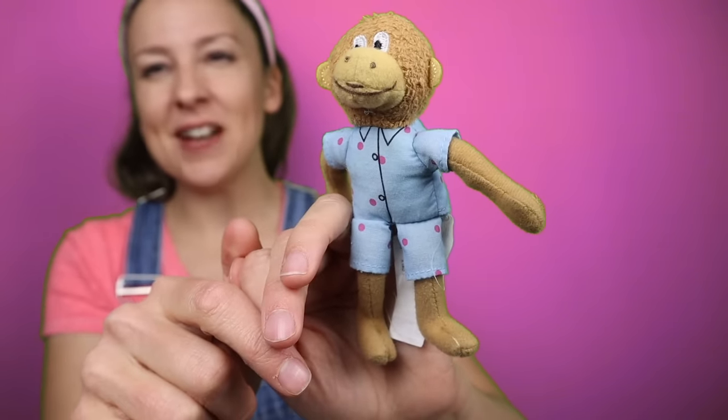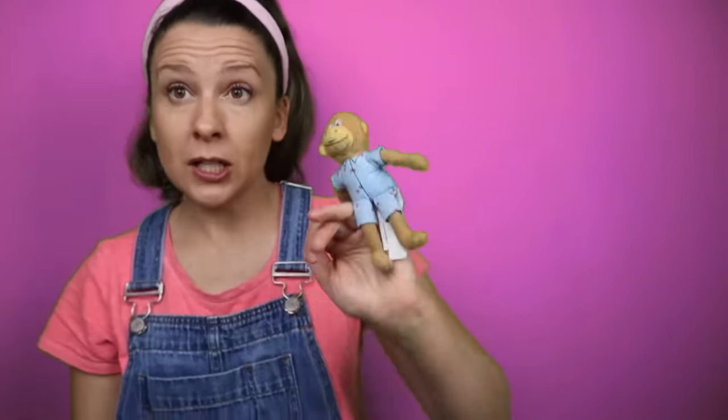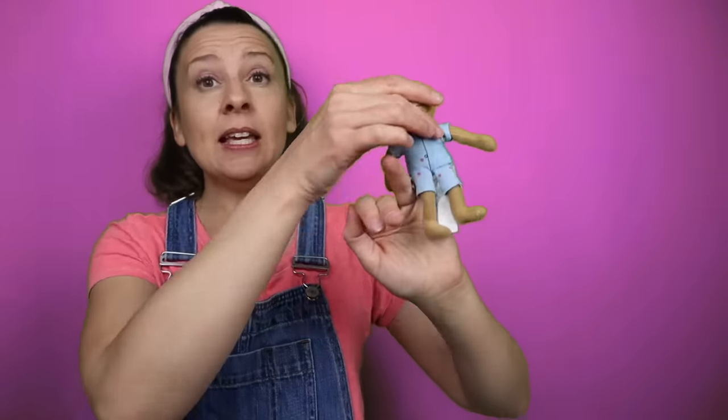Just one little monkey. One little monkey jumping on the bed. He fell off and bumped his head. Mama called the doctor and the doctor said, no more monkeys jumping on the bed. Let's say it nice and loud. No more monkeys jumping on the bed. You did great. Good job.